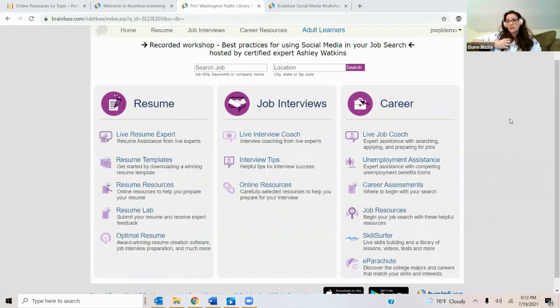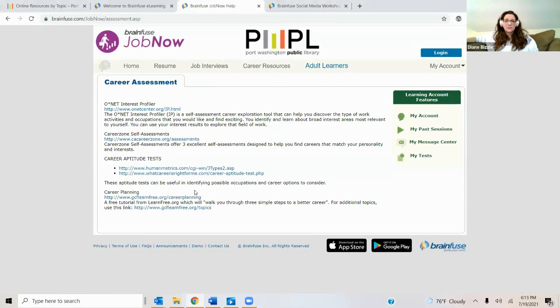would find enjoyable. So there's 2 different areas that we have where you can take a career assessment or a career aptitude test. The first one is the career assessments. And this one links to a few different websites that have free assessment tools. And that's something that I want to make sure that I emphasize.